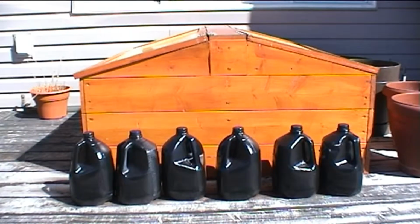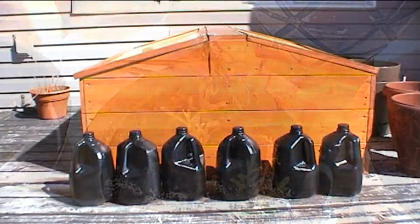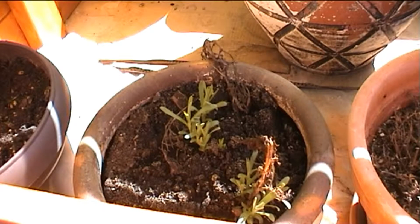I've heard that filling some milk jugs up with water after you clean them out and painting them black will help to keep your cold frame warm at night. I've put these outside just to build up some heat, and I'll throw them in. Inside the cold frame we left some of our herbs from fall in there, and I'm not sure if this is rosemary or tarragon, but it seems to have survived quite well, and it's making a great comeback.